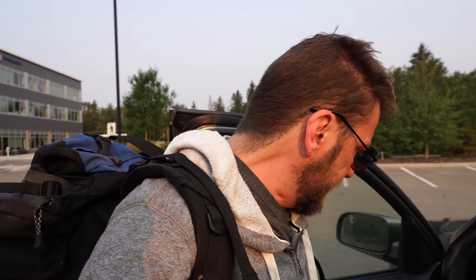It is getting pretty smoky around here due to these wildfires all over the place. I wouldn't want to be doing any major hikes right now or anything physically exerting. So, that's a good thing we're stealth camping.